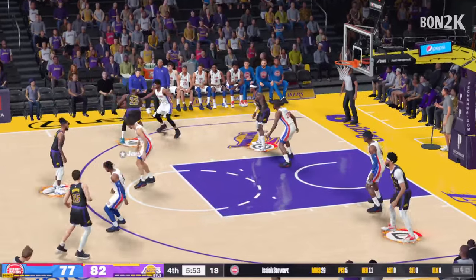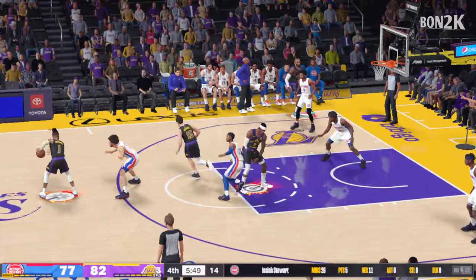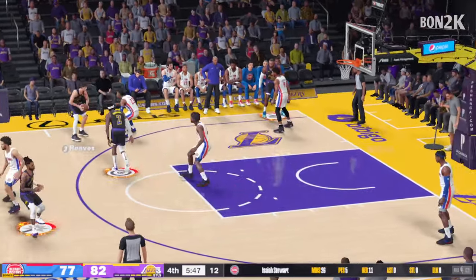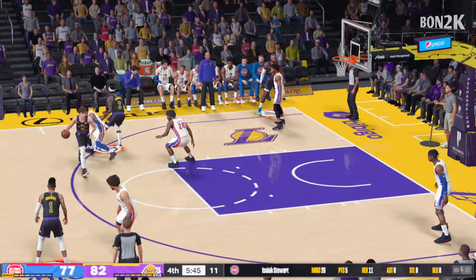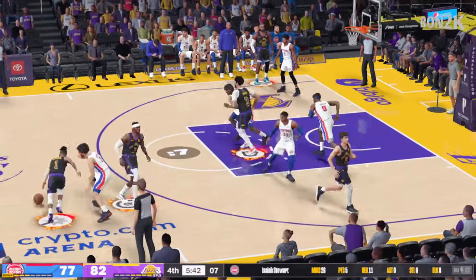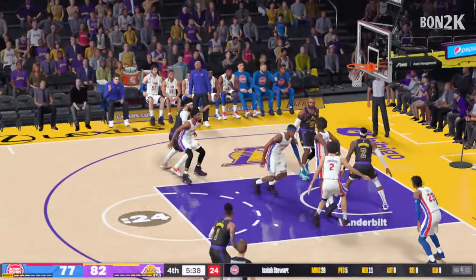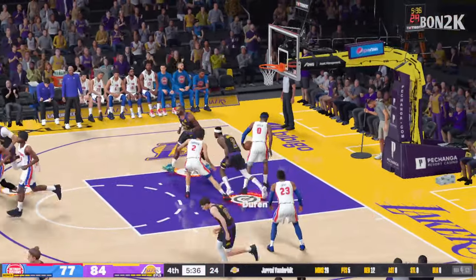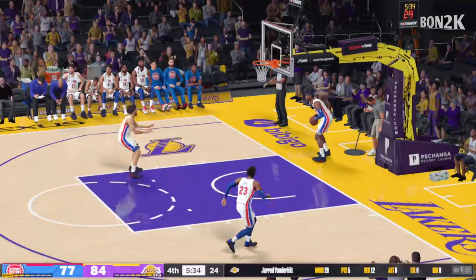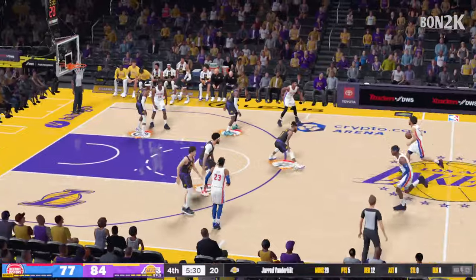James outside. Russell against Cunningham. Back to Russell. To the middle. Vanderbilt's shot is good, and the Lakers lead by 7. Just a textbook lead pass right there, putting it right where it needed to be.